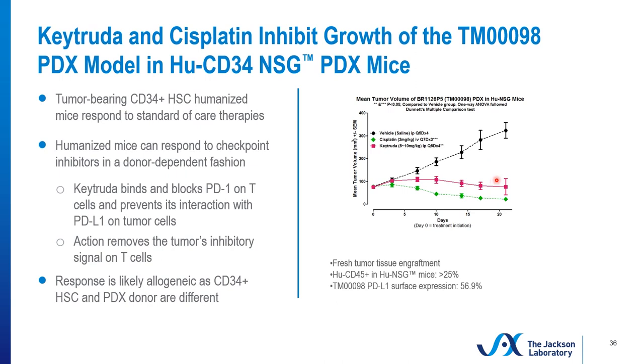I will say that it is known to be something that is donor dependent, and also the response is likely allogeneic, as the CD34 positive HSC and PDX donors are different. But again, this is just a nice encapsulation, as an example of some of the types of questions that you can ask in this particular model system. And of course, there are a number of other immuno-oncology agents that could potentially be assessed in these paradigms, bispecific T-cell engagers, et cetera.